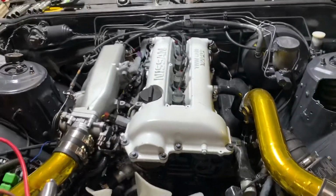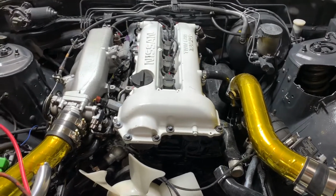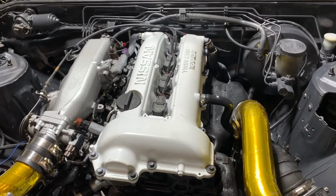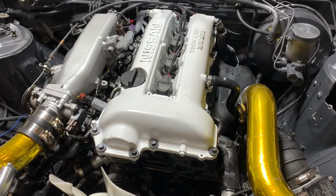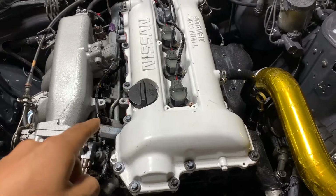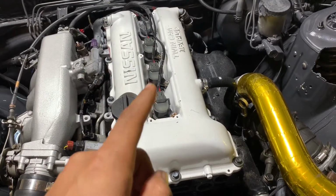So this is a notch top, like a 97-98 Kooky SR20. We've been having an issue with what seemed like a lack of signal to the injectors and the coils. There was fuel coming all the way through the rail. We checked fuel. The injectors were not firing. We had power to the coil packs, but we were getting no spark.